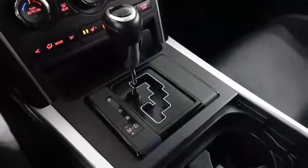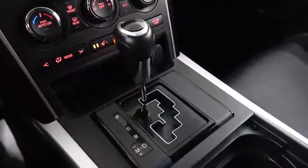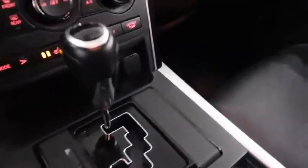This is a 6-speed automatic transmission. You've got a 3.7-liter V6 engine, which in highway mileage gets you around 22 miles per gallon.